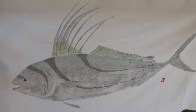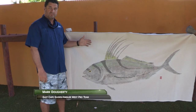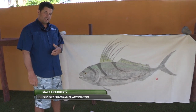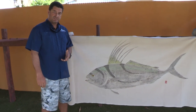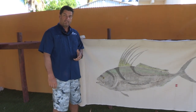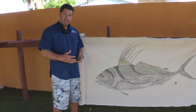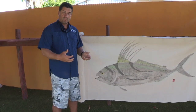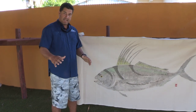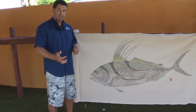So this is a Japanese fish print called Gyotaku. Gyo means fish and taku means impression. Dating back to the 1800s, Japanese fishermen would document their catch by painting squid ink over the top of the fish and then laying either rice paper or mulberry paper over the top of the fish, rubbing it down and transferring the print of the fish onto the paper.